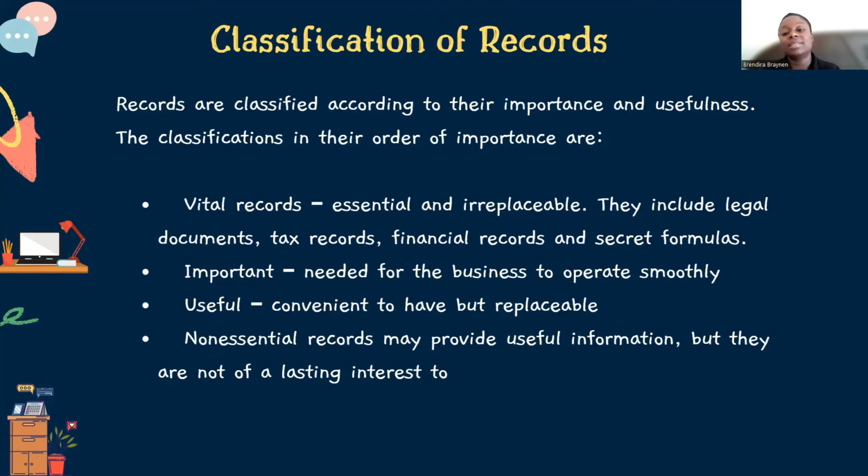And so records are classified according to their importance and their usefulness. And so the classifications are as follows. We have vital records, which are your essential records. When you think of vital, think of, oh my God, breath in our lungs is vital. And so it's essential and it's irreplaceable. If it's lost, it's going to be hell trying to figure out how to get my kidney back. And so when we're vital, it's hard to replace them.